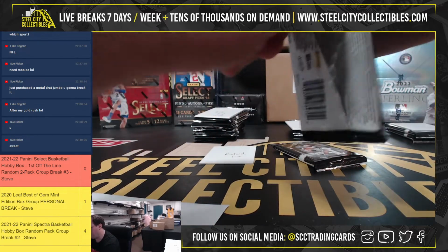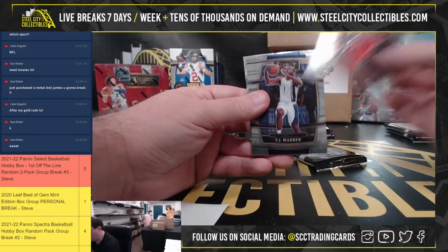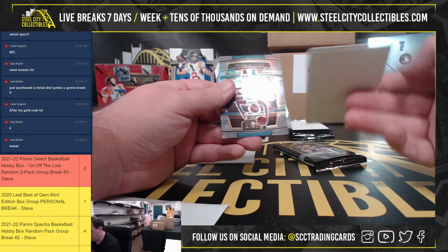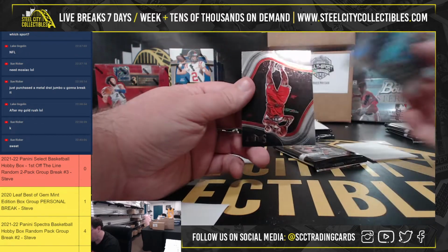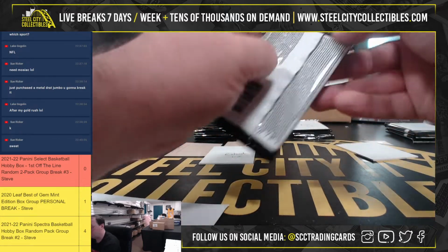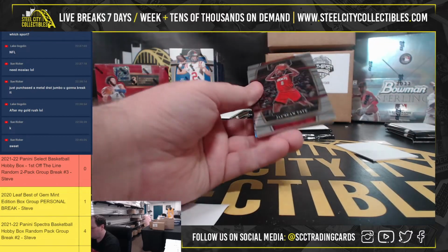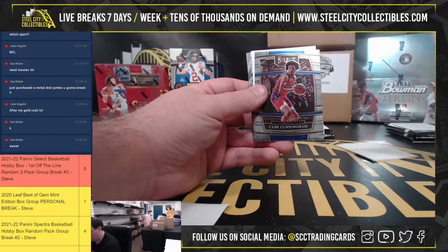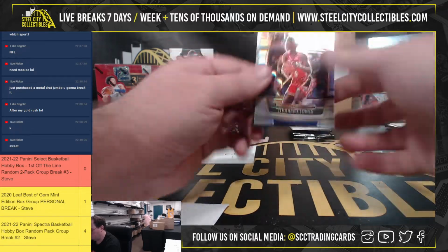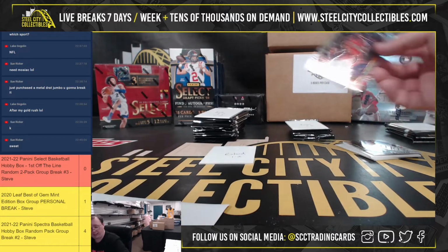Start off with Richard. Packs one and two. Josh Christopher, rookie. Santi Aldama, rookie. Kelly Oubre Silver and Kyle Kuzma. Rookie of Cade Cunningham. Herbert Jones Silver rookie. And a Chris Paul.